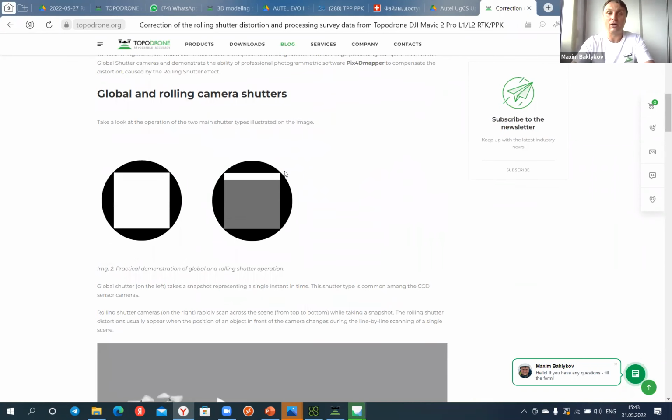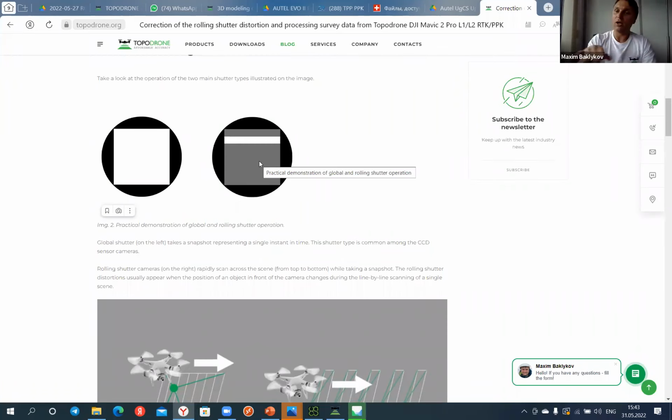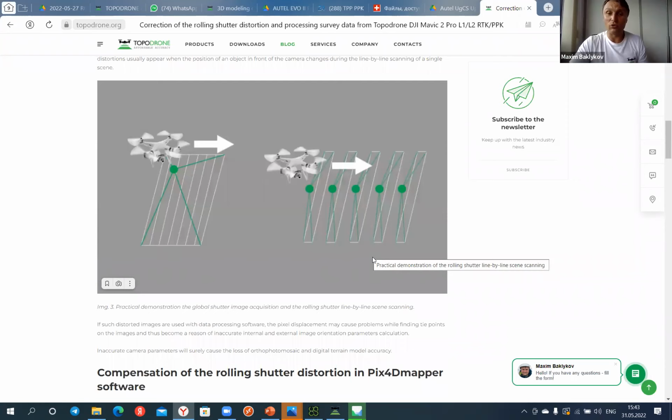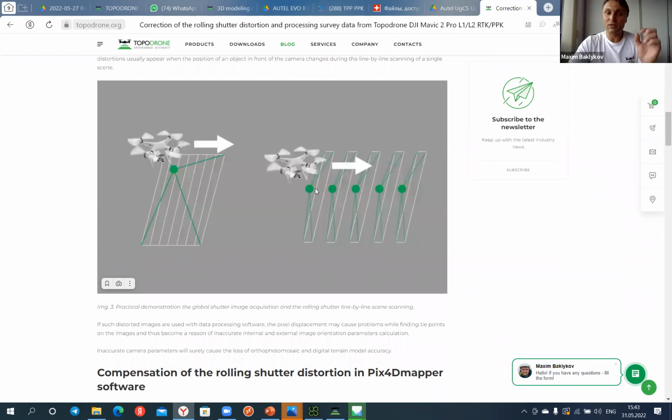And this article in our blog shows us what rolling shutter distortion means. On the left side, you can see a global shutter camera. It receives reflected light from the ground at one time. And for rolling shutter, our sensor receives information line by line. As soon as our drone is moving, we have some distortion due to the movement of our sensor, and after that we need to remove it. In order to remove it, we need to know the start point of capturing of the image and the end point of capturing of the image. After that, we can remove rolling shutter distortion.